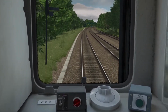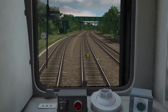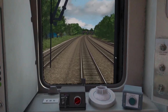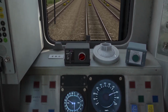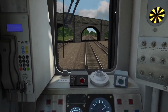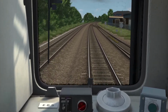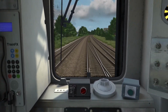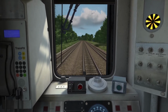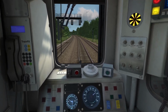Basically, it's not this left, it's the next one. What I'm doing is I'm keeping an eye out. My first AWS, warning for a 70. Second AWS, double amber. 75 coasting. And we're just coasting now. Third ramp sighted with a single amber.